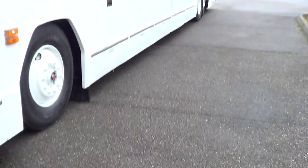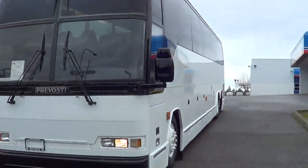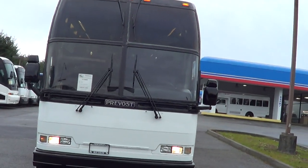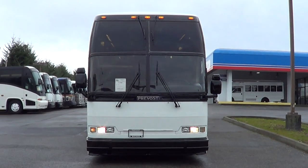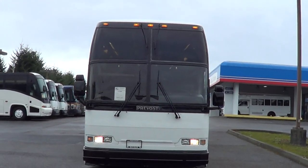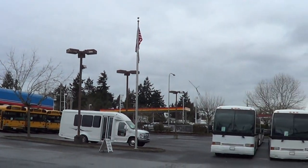So, once again, 2000 Prevost H3-45. 56 passengers. Keep in mind, as I mentioned, it hasn't been through the shop yet, so it might have its shortcomings, but bear with us. My shop is all backed up right now with sold buses. I'll tell you what, we can't hardly keep up with it. I'm short on guys.